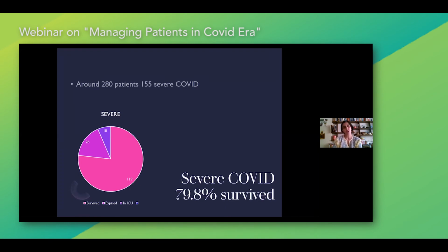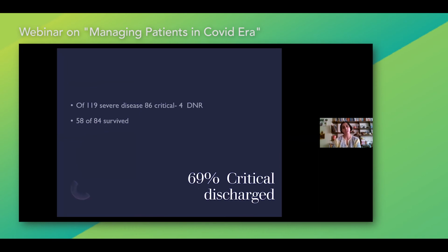So out of these 280 patients, 155 had severe COVID, required some kind of respiratory or pulmonary support. Of these, 119 were discharged to home. 10 are still in ICU and 26 expired. Our survival, ladies and gentlemen, in severe COVID in the last 4 months has been 79.8%, a data which humbles us as well.